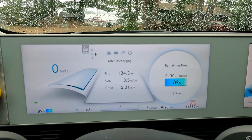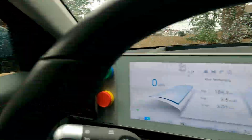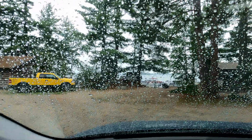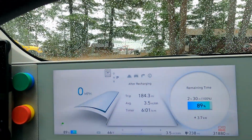We got the better part of a full charge for nothing, just for the privilege of staying at a nice campsite with all kinds of stuff here. Lots of facilities right on Pelican Lake, so not the weather you want to enjoy it in today, but we are heading out, so no big deal. We're going to head over to Crane Lake.